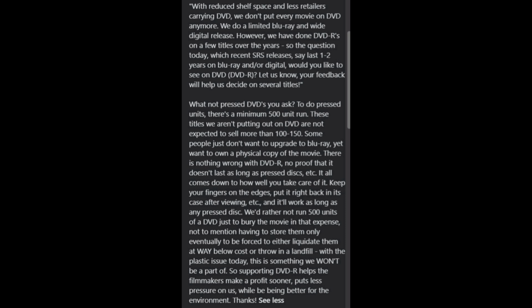Basically saying they didn't want to make a debate on whether DVD-R is as good as DVD or BDR is as good as Blu-ray. But to sum up what it basically says: with the fewer stores these days that carry DVDs, they don't put everything on DVD anymore. They do limited edition Blu-rays, which are BDR, and they do digital. But they wanted to know which movies you might want on DVD-R. It says the limited number of DVDs that you press is 500, and they don't want to do a run of 500 for something that may not sell 150, and they can put them out for less cost on DVD-Rs.